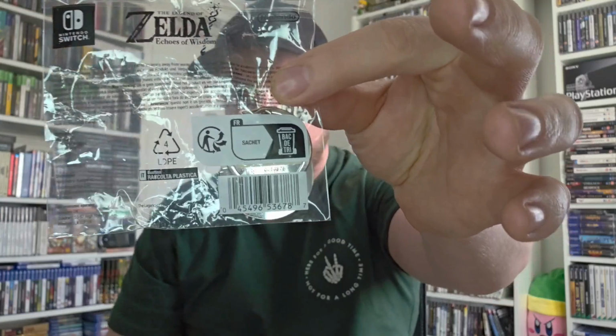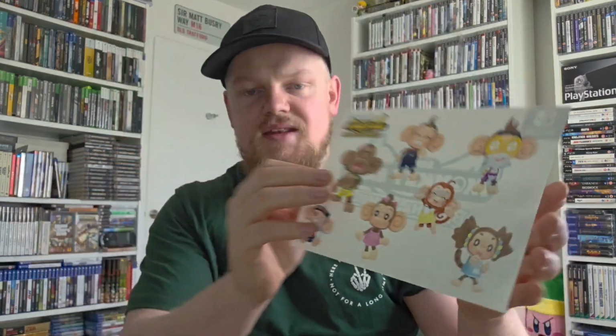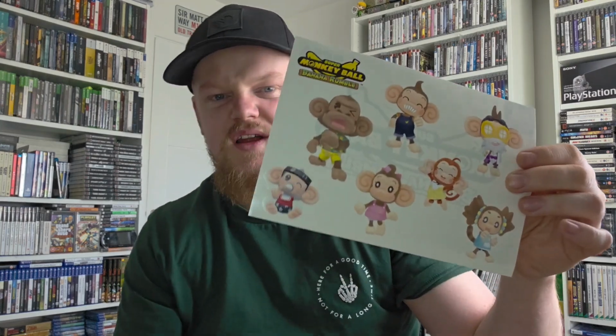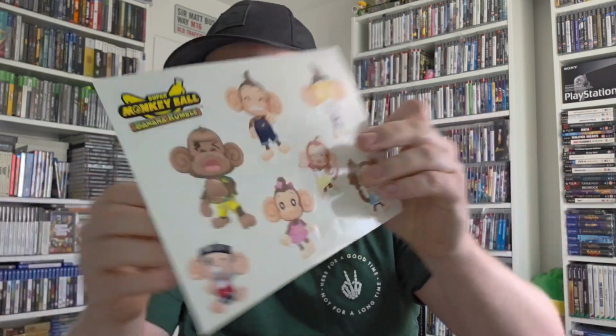The next one is this little Zelda Echoes of Wisdom keyring. I already have one of these in my collection from when I pre-ordered it, so I will be selling that. That probably goes for around about £5, I'm guessing. This Monkey Ball, so all these were £1 by the way. This Super Monkey Ball Banana Rumble stickers, these were £1. Probably only worth like £2 or £3, but I don't have these in my collection, or I didn't buy these when my game store was closing down, so I thought for £1 I'll gamble on those ones. Probably sell them for like £5-6.